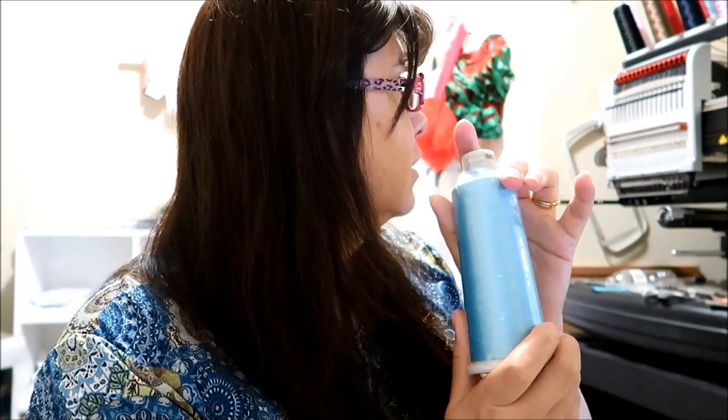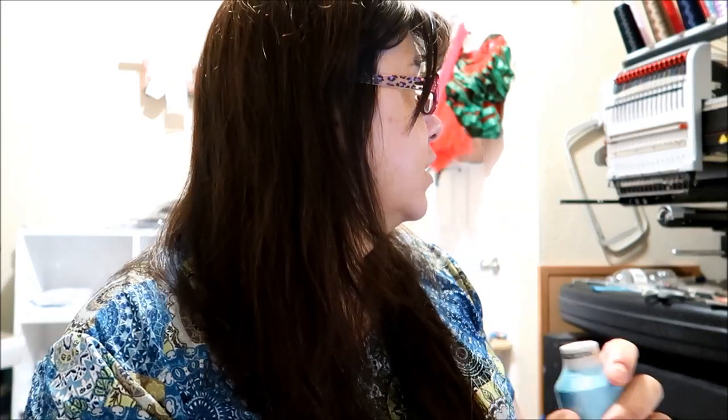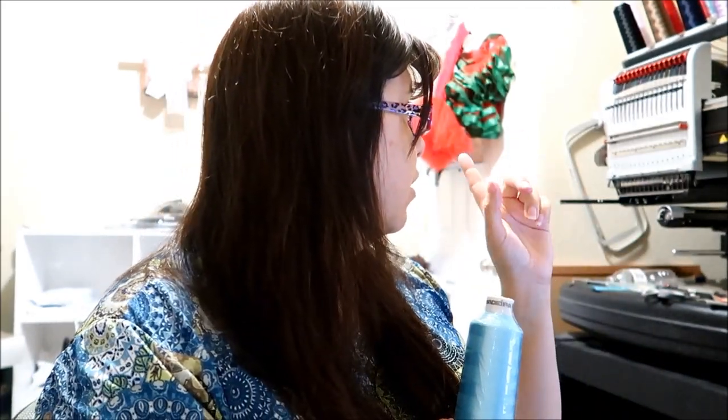And this is my aqua that I use. I think this is called Robin's Egg or something. I really like this color. That's what I always keep. I usually only change out these three in the front when I change colors, because this is a 16 needle. I don't have to change colors that often, but there are certain ones that take certain colors. There's a really super dark blue on there.